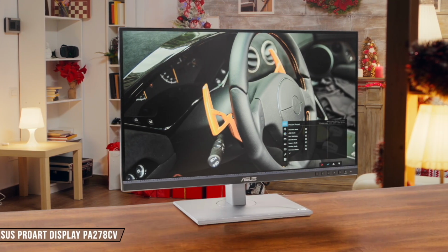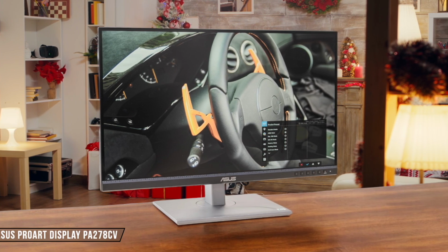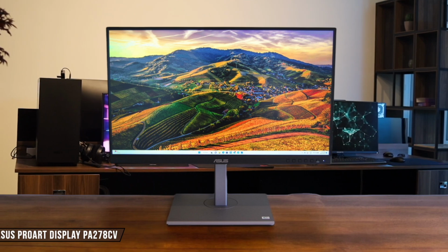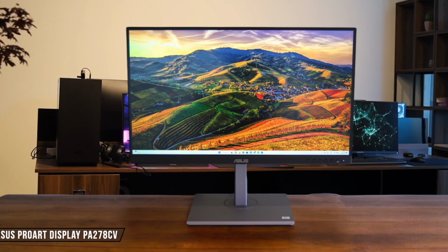The ASUS ProArt PA278CV features a 2560 by 1440 resolution paired with a 75 Hz refresh rate, which I found to be a sweet spot for productivity work.